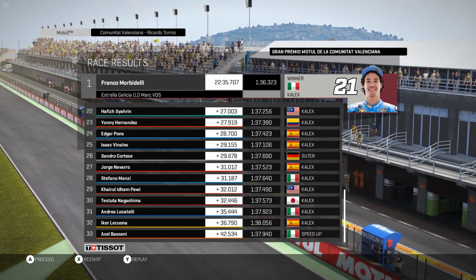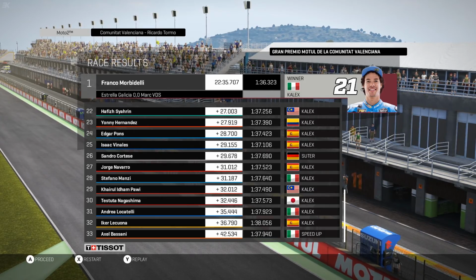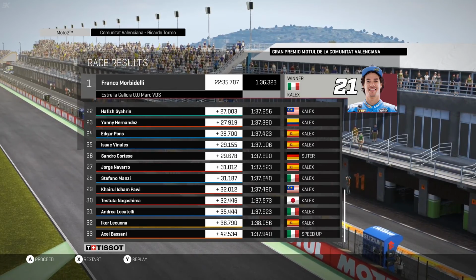Then Jorge Navarro in 27th, Manzi in 28th, Paoli 29th, Nakashima 30th, Locatelli 31st, Iko 32nd, and Axel Bassani in 33rd on the Speed Up.